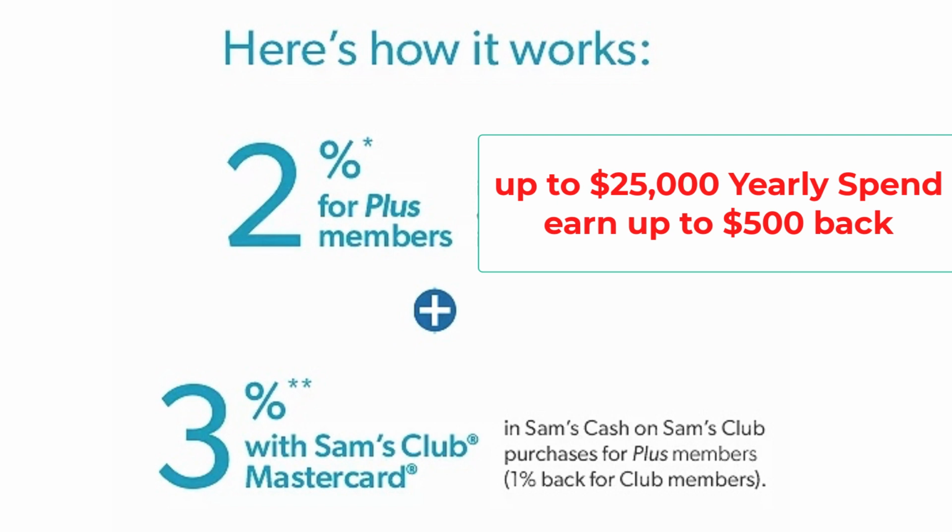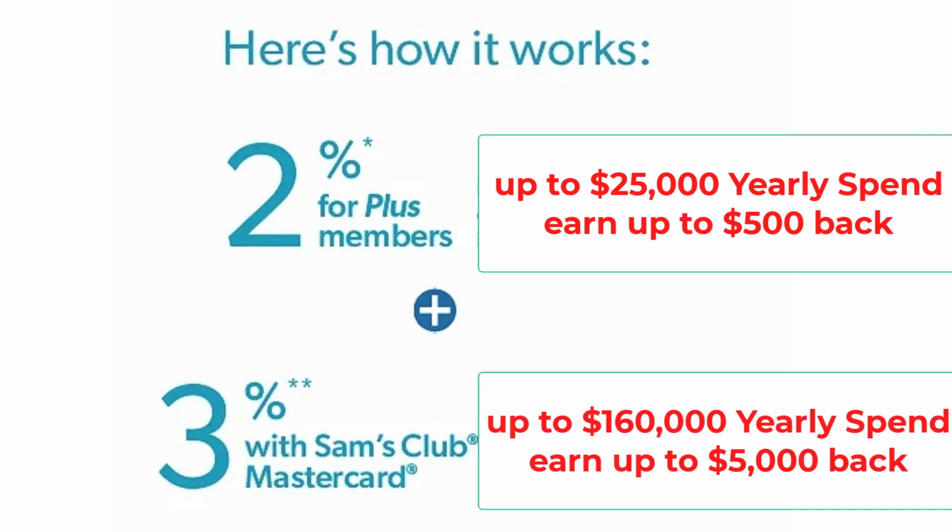The second part of the 5% is a 3%. So it's 2% for the Sam's cash that you get back with their Plus membership, and the 3% is coming from the Mastercard, the credit card. So when you go to Sam's Club, you have to use that credit card when you're making your purchases there. And that 3% back has a different caveat, so to speak. It's a higher limit. It's $160,000 a year, which isn't bad because that's about $5,000 back.